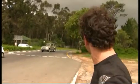We're on Constantia Neck here, just waiting for Ryan. We've gone through the 42k mark, which is a marathon, and this is where the Two Oceans turns into an ultra marathon. Just waiting for Ryan, he should be here soon. Here comes our boy now.